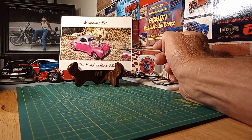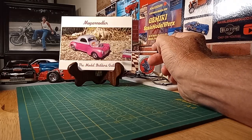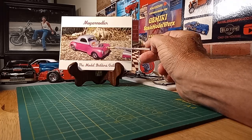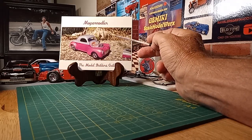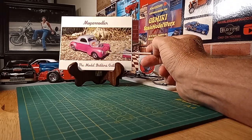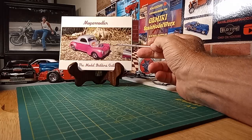Now the next one, man, I've been forgetting about this fella. I picked this card up at that swap meeting car show that me and my brother in law went to down in Louisville. We picked up one of his cars. Mopar Modeler. He goes back 10 years. He's got over 100 videos. Pretty daggone cool channel. I'd never seen him before until I picked this card up.